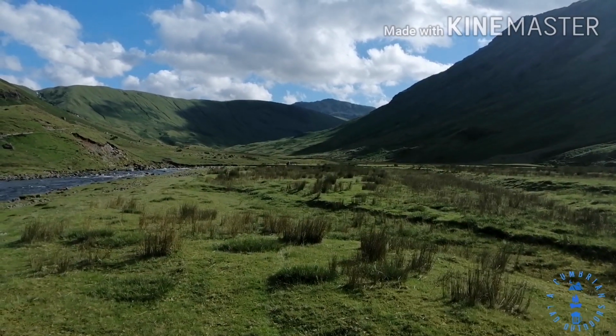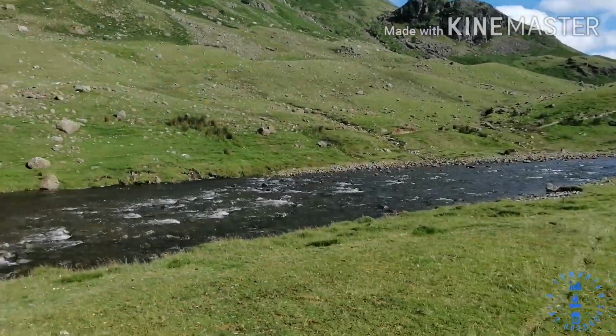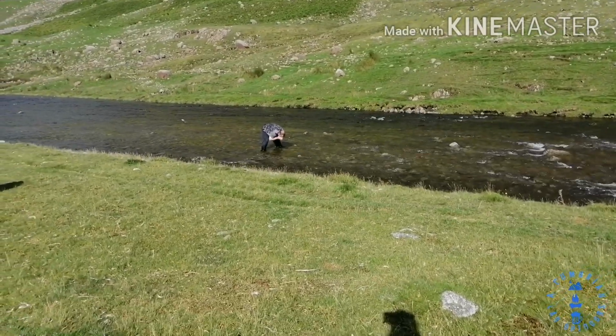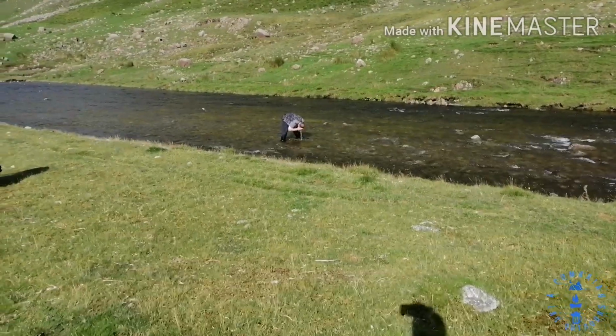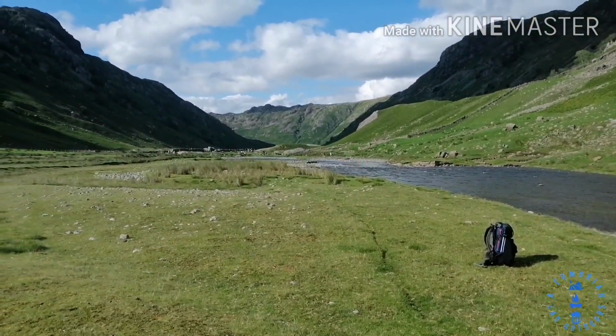So that's just looking up the valley a wee bit. As you can see, we've got a lovely little river, not too noisy, coming past us. We've got Kung Fu Panda over there cooling himself down because he's been for a massive jaunt. And as you can see, if I can zoom in a wee bit, the zoom's not great on this.